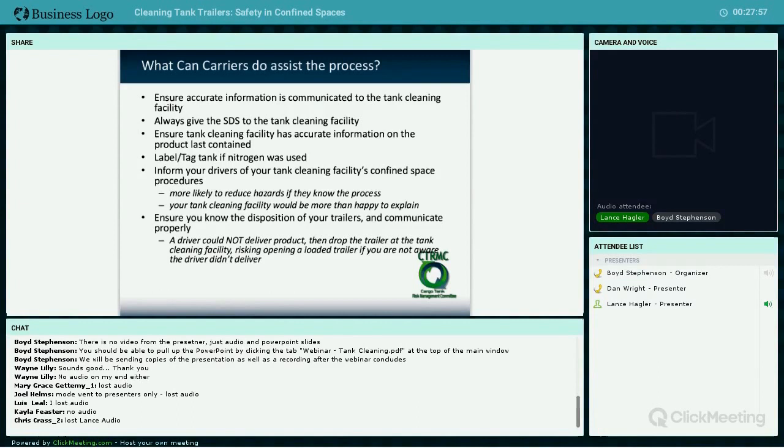Again, we're going to treat that trailer as if it has nitrogen on it. We're going to test the atmosphere. We're going to do our confined space permit. We're going to do all the things that we need to do. We're not going to enter if it's dirty. But any additional information that you can give us about the status of that particular cargo tank is critical and well received. Always give the safety data sheet to the tank cleaning facility.